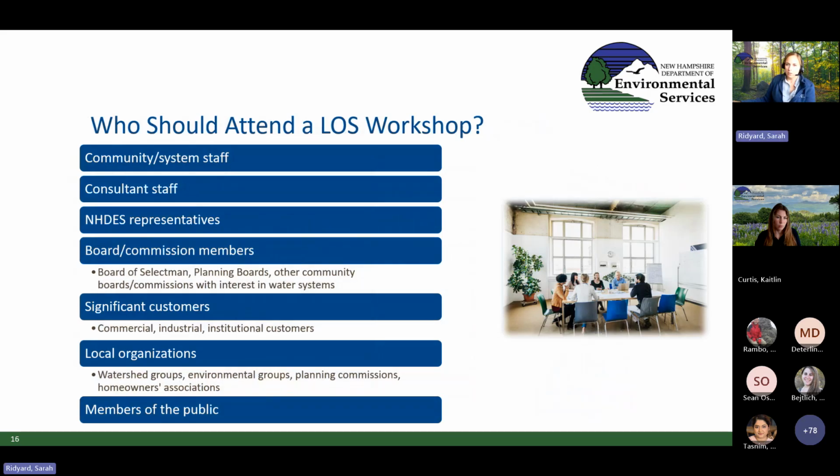And who should you include in your workshop? So I've attended a variety of these workshops, and they can be very small or large, but there's a lot of people who really have a stake in your system. So you want to make sure you include those opinions in this workshop. I've listed some ideas on this slide of different categories that you might consider including, but it's really going to vary greatly by your community.